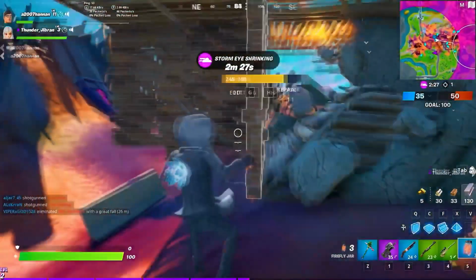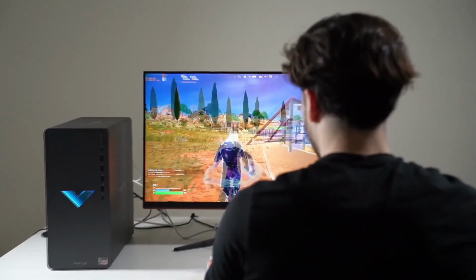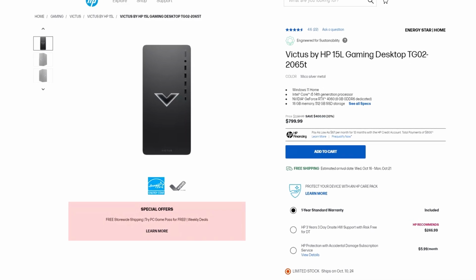And in terms of esports games, you can expect well over 240 plus FPS, so you can easily buy and fit a 240 Hz 1080p monitor. The exact price for this system by the time of filming is $800, so it's by far my favorite budget system in the market right now.